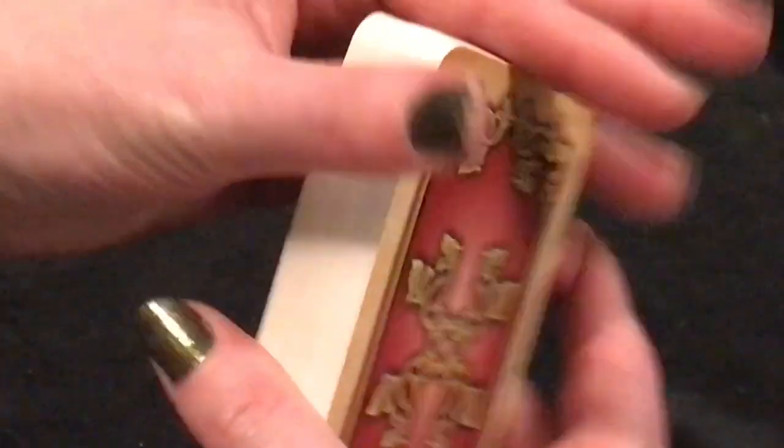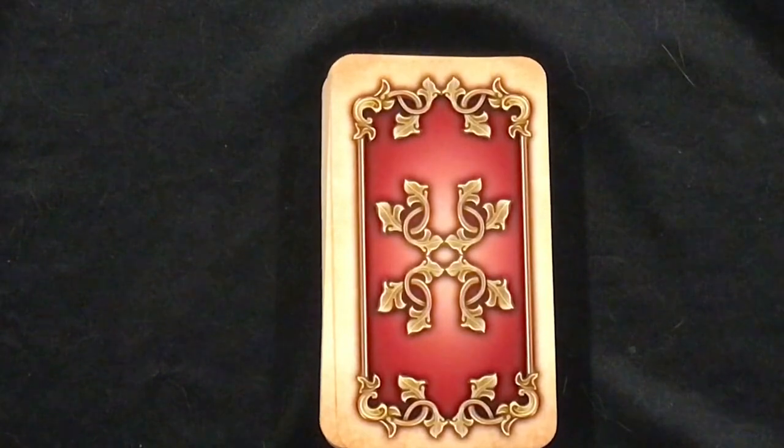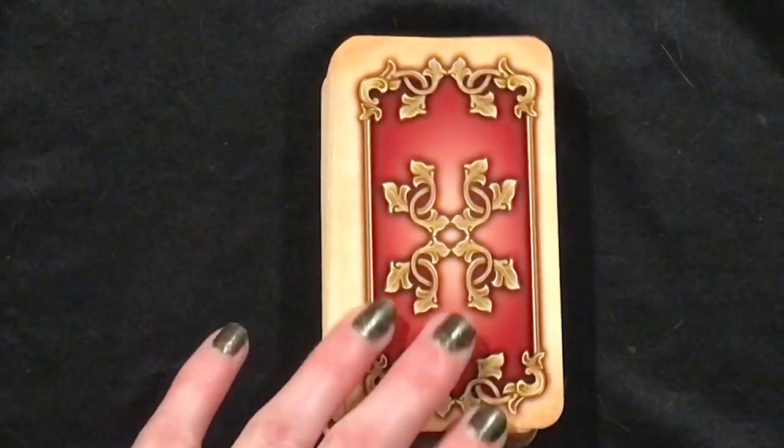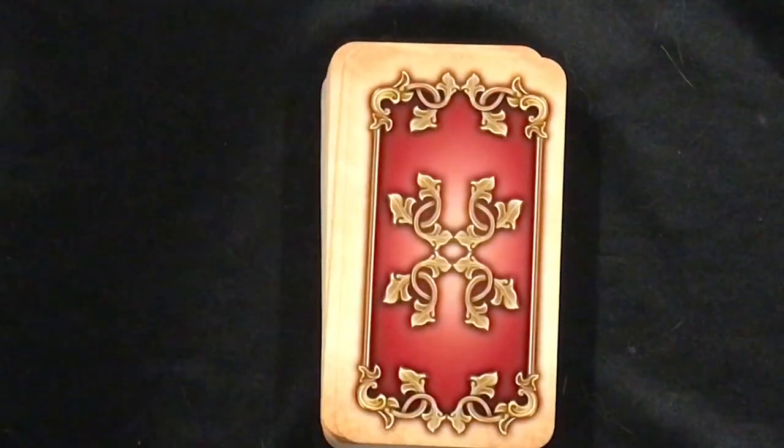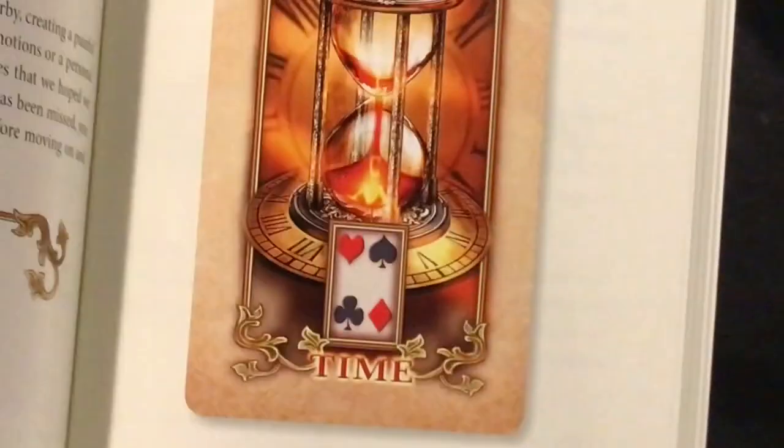Again, I'm going to work with this. I think that the book looks really interesting. I think it looks quite thorough. And I'm really curious about the other meanings. So maybe let's take a look at one of the alternative cards. Okay, so let's look at time.